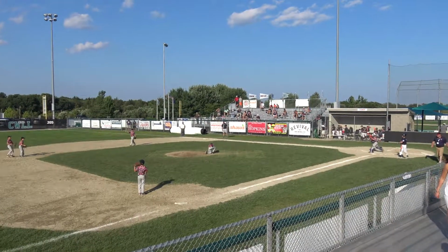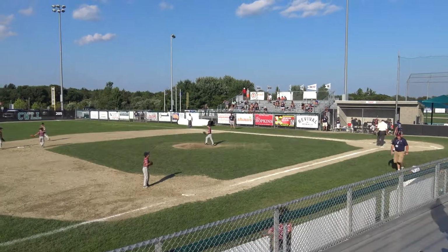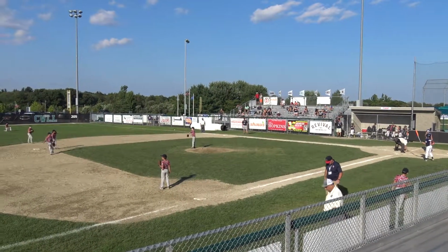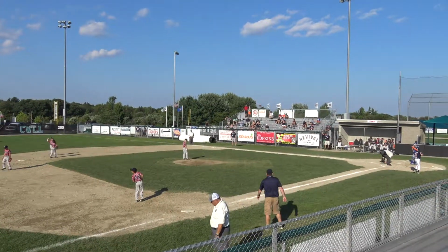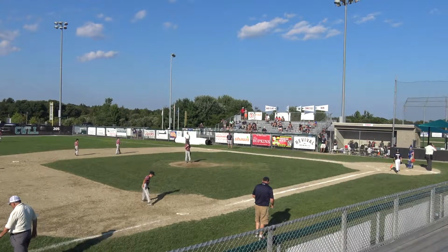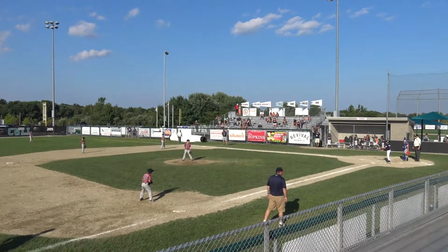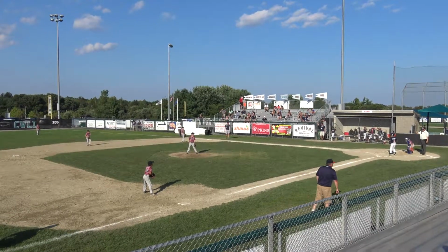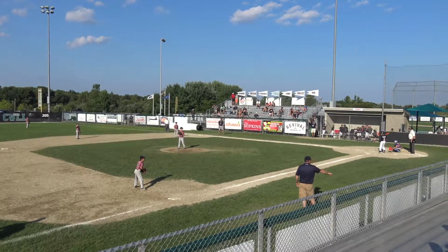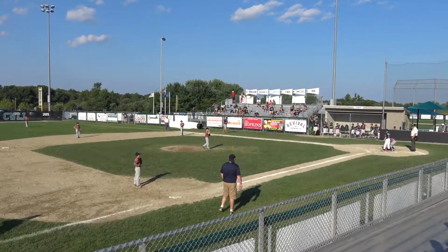Okay, we go to the bottom of the second. It's 5-0 Brookline. Here we go, bottom of the second. Caden's at 15 pitches for the game. It's a 5-hitter. First pitch is low, 1-0.